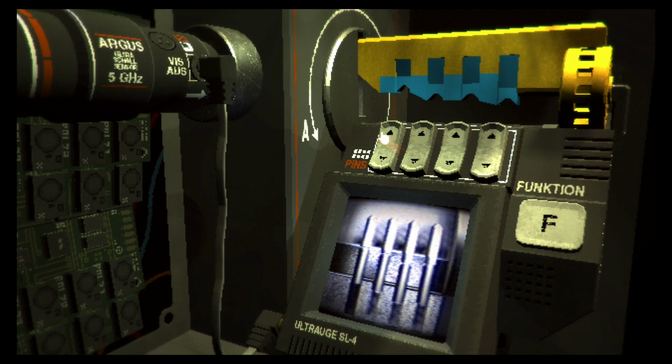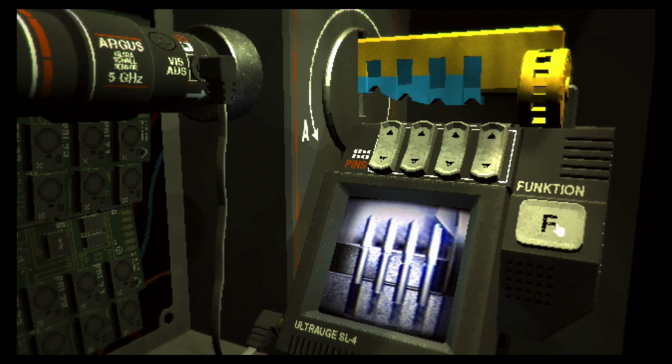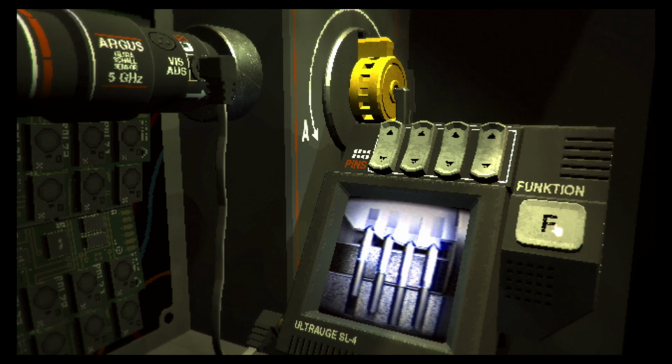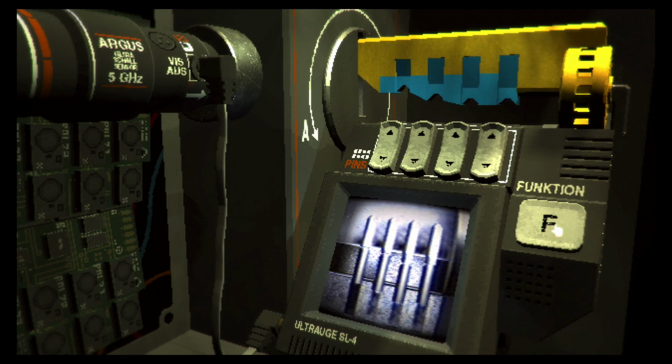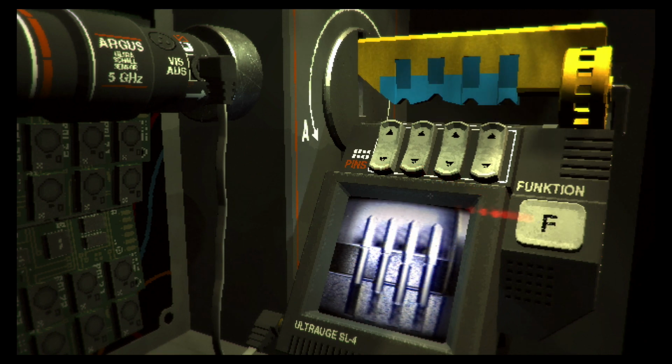Okay. This one needs to be the shortest. This one needs to be next shortest. This one needs to be the longest. And this one needs to be maybe in between the two. Let's try that. No, it's the opposite. I was misinterpreting what I was looking at. Maybe? Let's do one at a time. Does it need to push them all the way down? Is that how it goes?